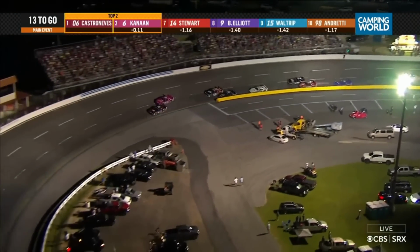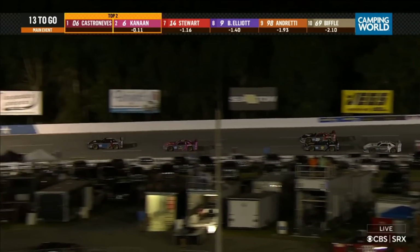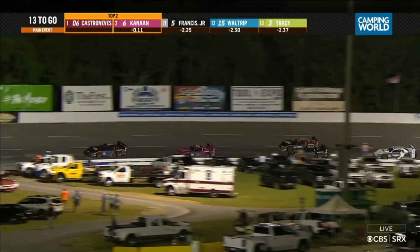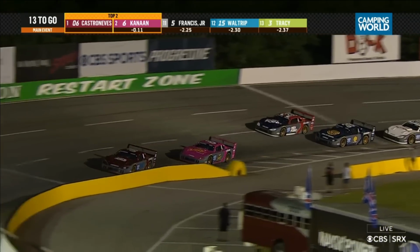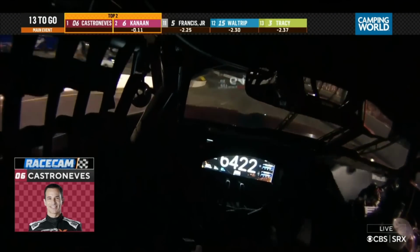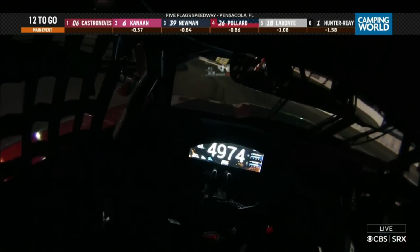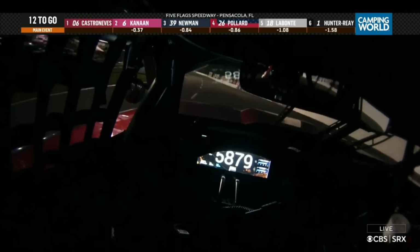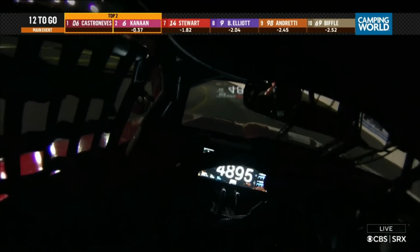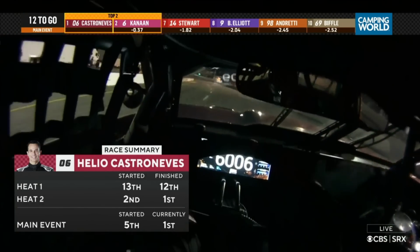Kanaan still trying to hang out to that outside corner, but it looks like he's lost it, and Elio will basically now just try to put the hammer down and build up a bit of a gap. Elio Castroneves to the lead as we come to 12 to go. Ryan Newman fighting all he can to keep Bubba Pollard outside of him. Incredible onboard views here from Elio Castroneves. Trying to see how smooth he's got to be here to hang onto the tires, but also keep the lead. I mean, this is a 4-time champ right here at the Indy 500, so he knows what he's got to do. Here's a look at the scoring on Elio Castroneves tonight.